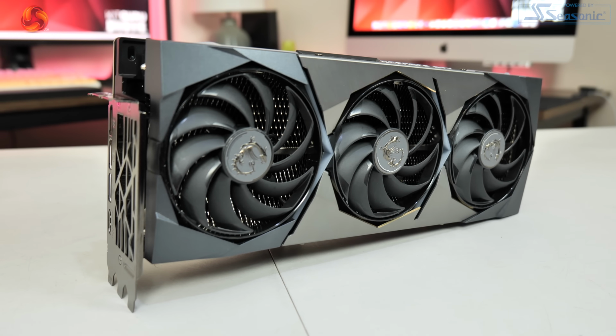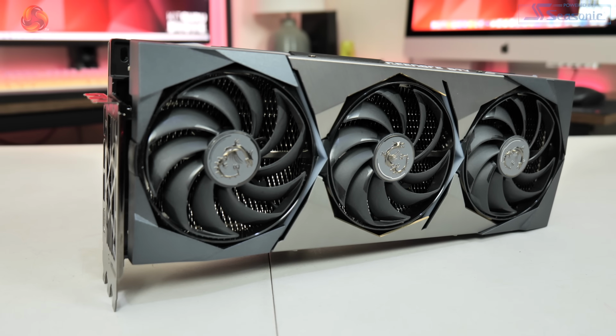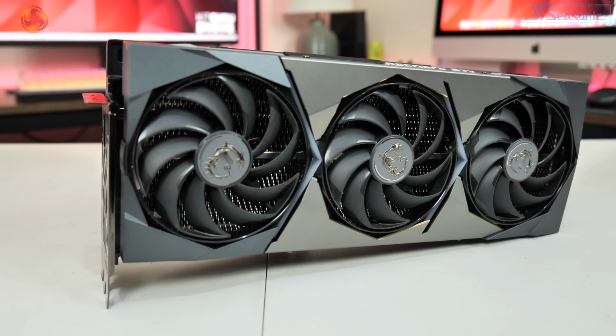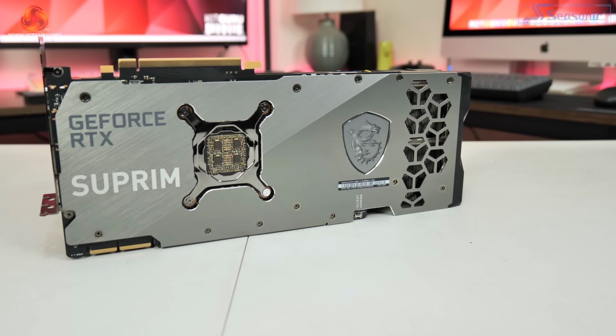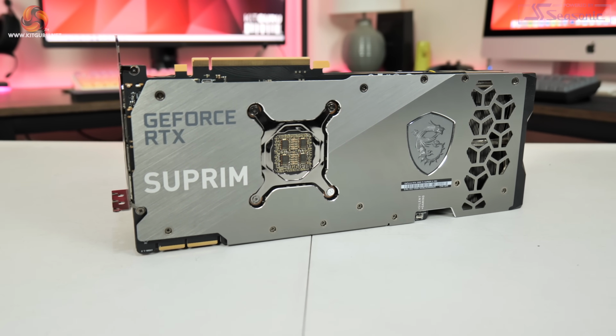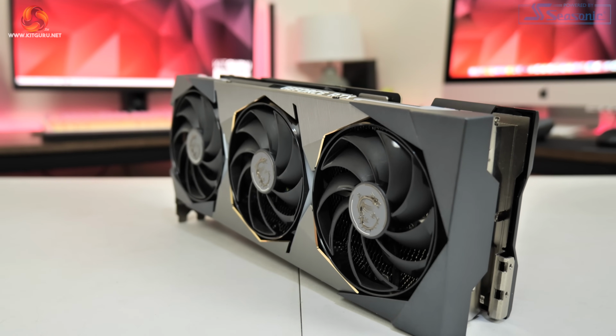Starting with the MSI Supreme X then. This is using the same overall styling as other Supreme X cards we have looked at, with a plastic and metal shroud along with a metal backplate. The main difference is it's just been scaled up to better deal with its 480 watt power limit.